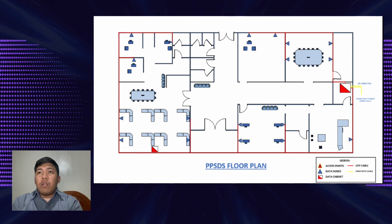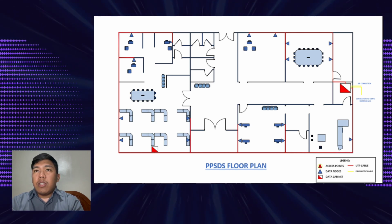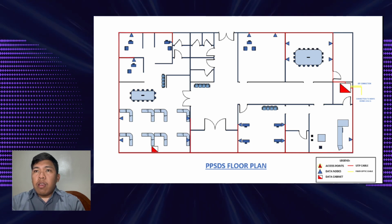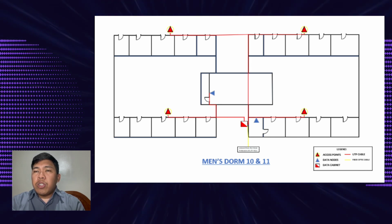Now I'm going to explain the two floor plans, which are the PPSDS floor plan and the Men's Dorm 10 and 11. Here in the PPSDS floor plan, you can see the placement of different connections that we designed to distribute the connection to different locations of the building. Looking at the yellow line, which is the fiber optic, we just connected it to this floor plan, which is the Men's Dorm. You can see what the image or color indicates by looking at the legend here on the right side.